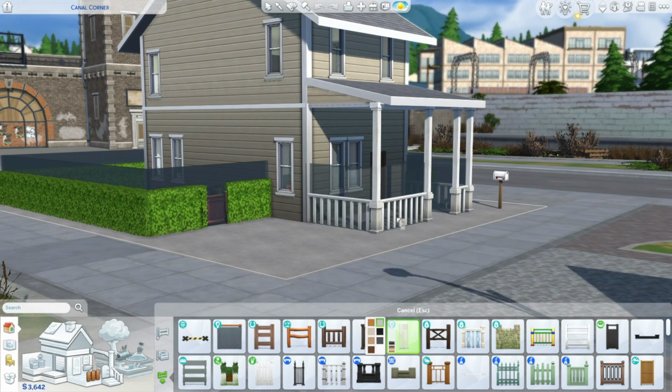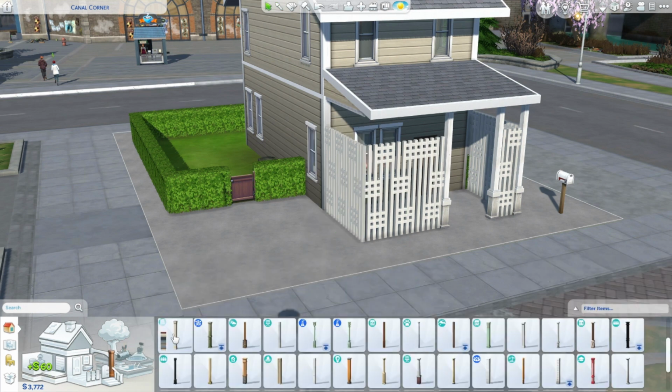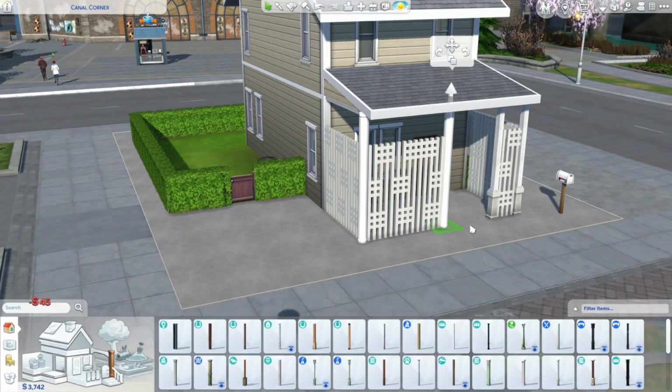So I figured I'll just adjust the house to what they like and what they want to do. And as always, I go in changing the outside of it because you can already save quite a bit of money if you change it to more affordable options with fences, with posts, with whatever.